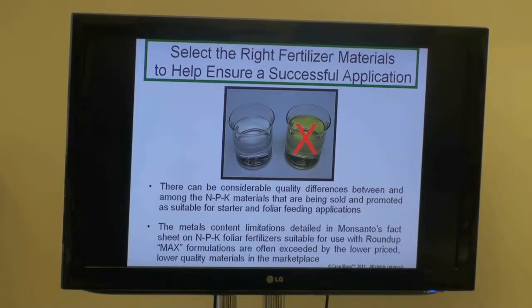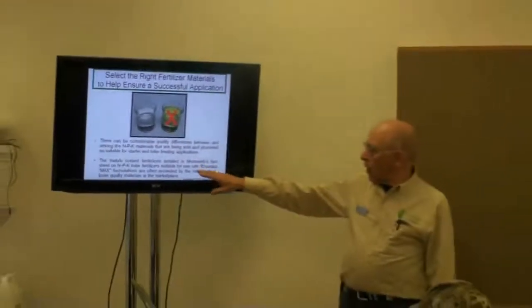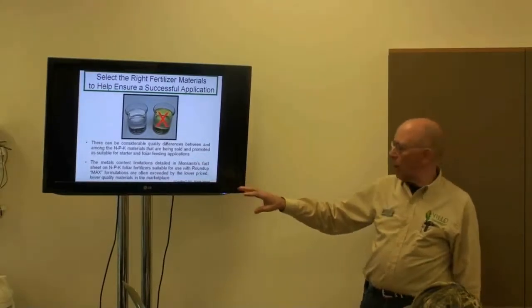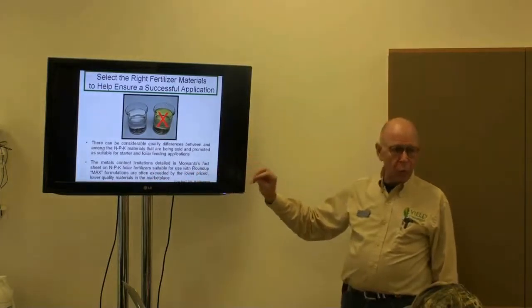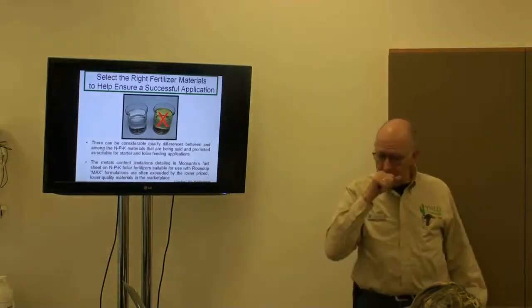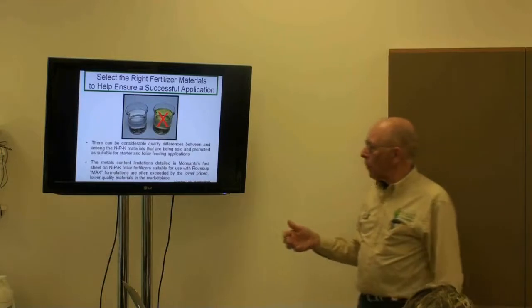One of the statements Dennis Naiman likes to make at ProAg 1 is, fertilizer materials should reduce stress, not induce stress. So that's what we're trying to do there. The metal contents are a limitation too on a lot of those. A lot of your NPK fertilizers, you really want to be careful of what you're using them with because of the heavy metals in some of them, especially cadmium, which is one of those that can be harmful.